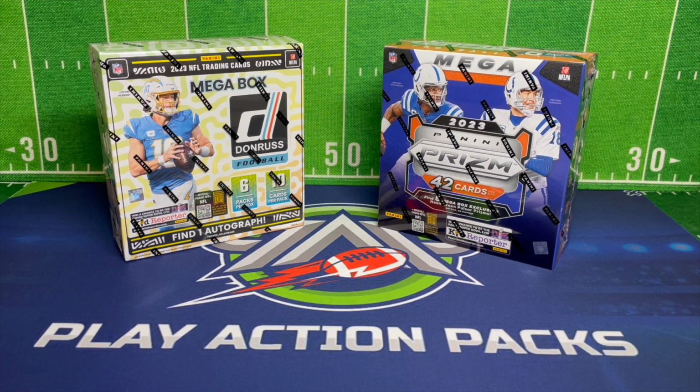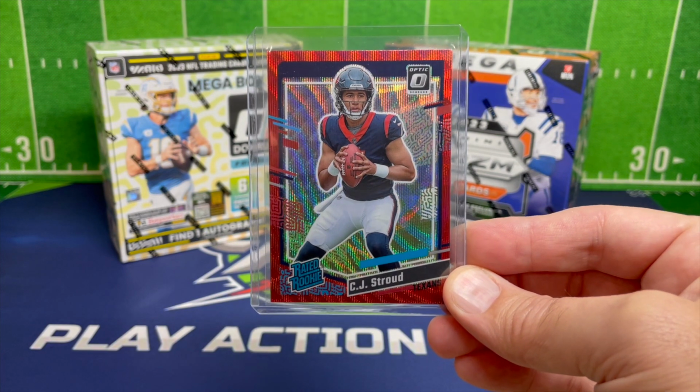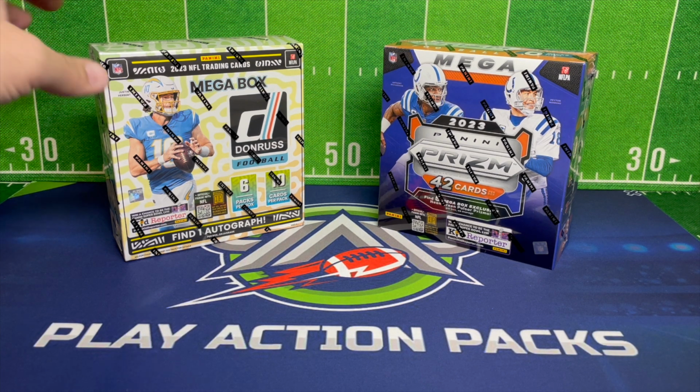As I was checking one of my cards, I happened to flip over and expose a red optic wave of CJ Stroud. Probably my biggest hit to date. It was such a fun opening and made it a real easy win for Donruss to move on and battle out Prizm today. So today we're going to be looking for a crunch time, a football emoji, a downtown.